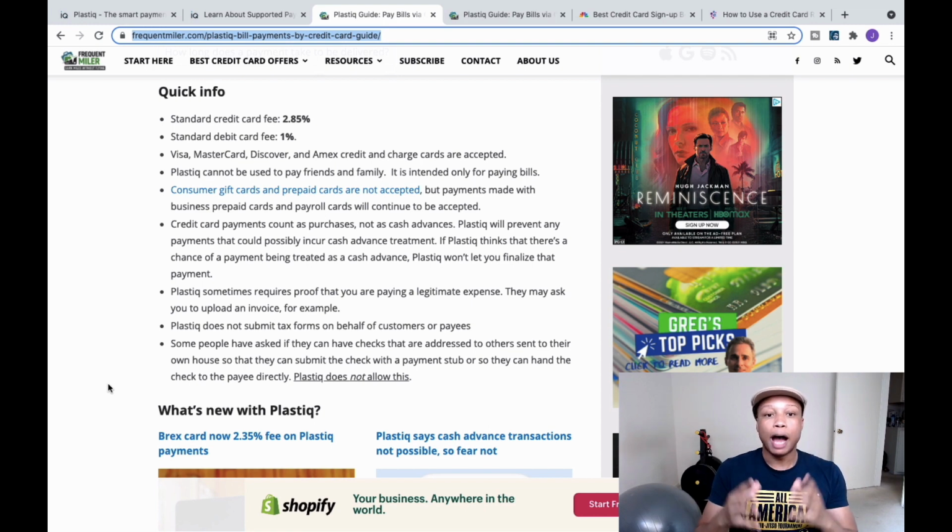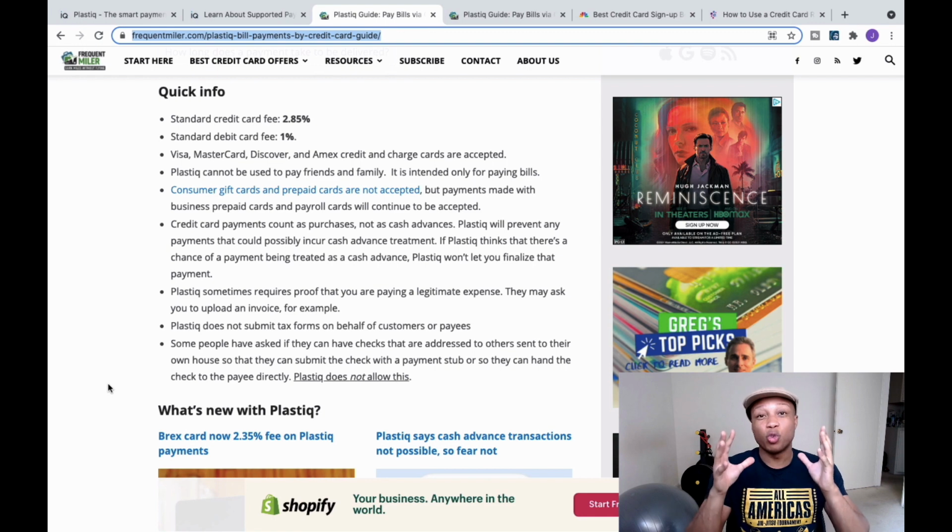Plastic cannot be used to pay family or friends. It is intended to pay bills. Consumer gift cards and prepaid cards are not accepted, but payments made with business prepaid gift cards and payroll cards will continue to be accepted. Credit card payments count as purchases, not cash advances. This is really key, because I always wondered when I first signed up for Plastic a while back whether it would end up coming out as a cash advance.